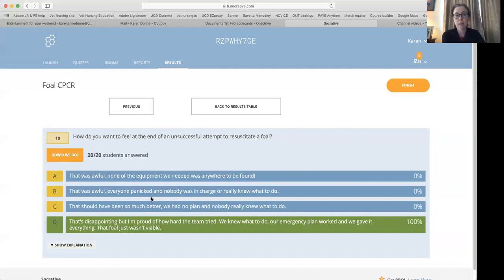Get in and practice. We used to, every time we employed a new vet in practice, a new intern or a new veterinary nurse, run a CPCR session, with a teddy or something. Anything, it can be something simple, but just to make sure everyone knows what the routine is. You can't expect people to figure it out on the day unless you've practiced it. So it's well worth doing. It's quite fun as well.